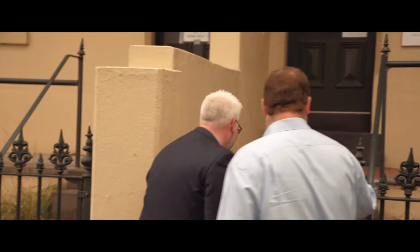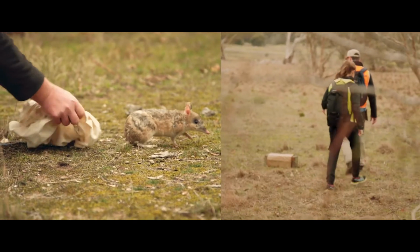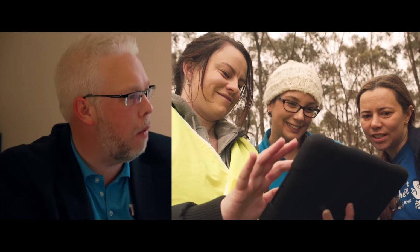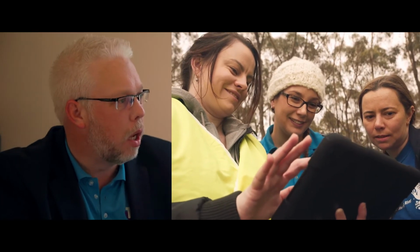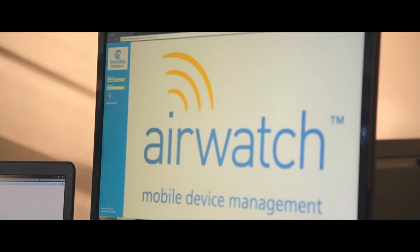So Travis, you've mentioned to me that the guys out there in the field need to be able to capture information. Currently they're running around with a clipboard, yes. And also you need to push information out to these guys as well. To solve these problems, we've got two applications: ARIS for you to push out information, CANVAS for you to collect the information, mm-hmm, and have Telstra mobile device management powered by AirWatch.